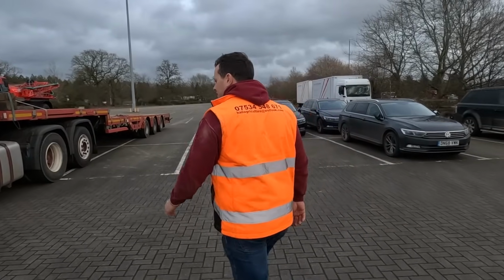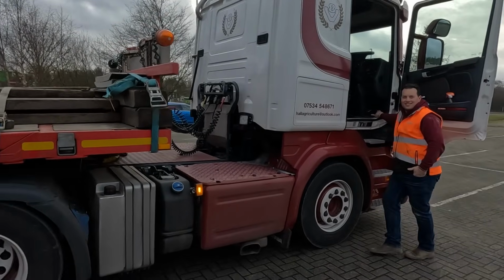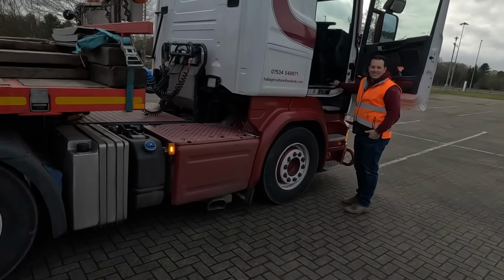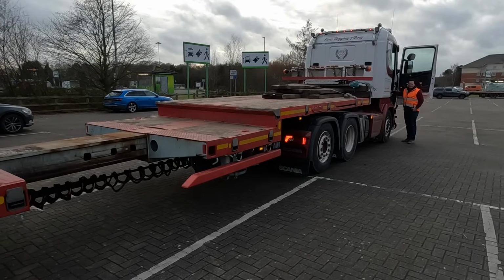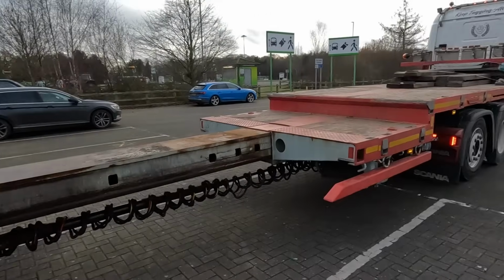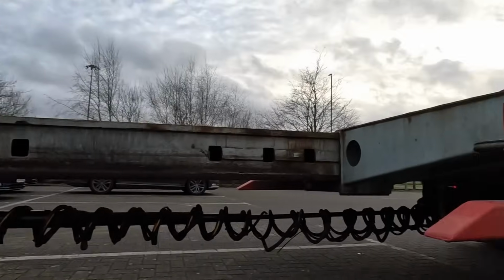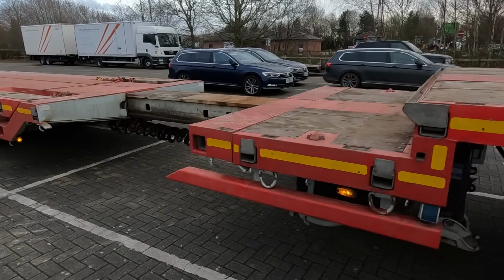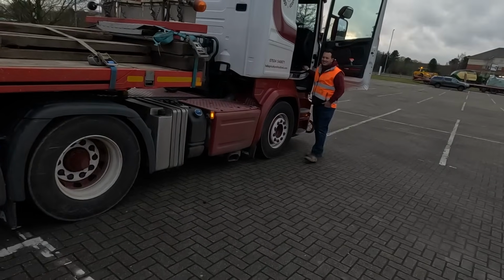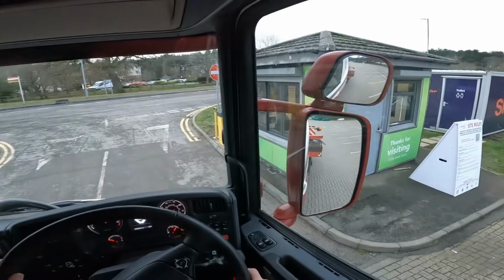There she is. Go on, show me how far she extends then. Handbrake. Why are you not in the cab? It's still going. I think that's it. Send her back. We are clean and green.